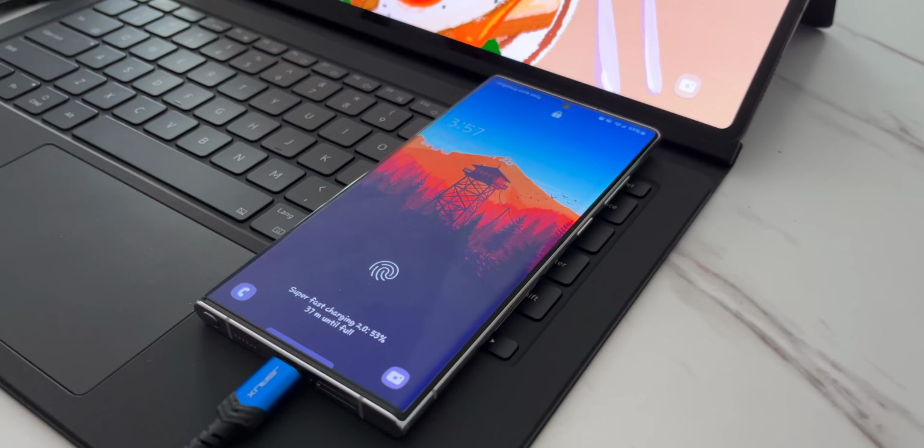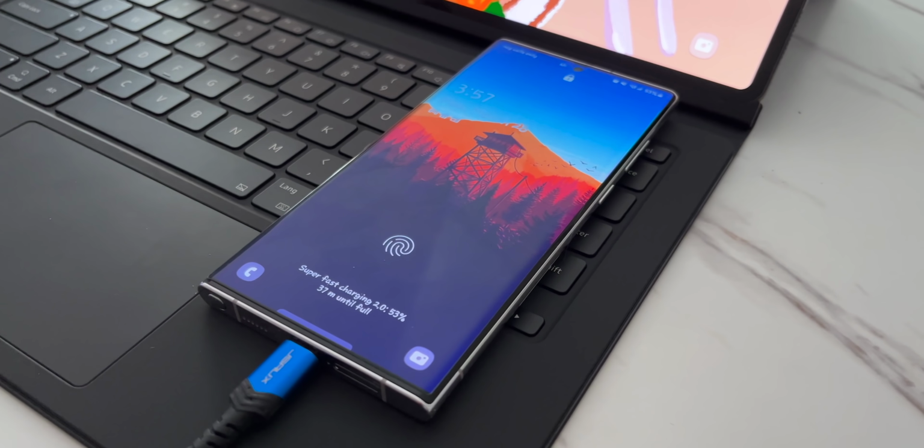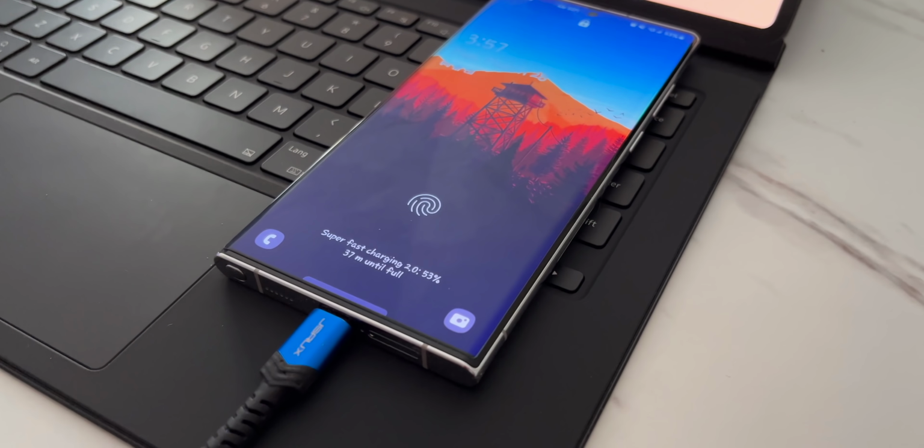Now, there are a few downsides that I wish Samsung would address in the future, and one of them is the charging speed. Now, the phone does charge pretty darn quick. It takes 1 hour to get from 0 to 100% using the 45-watt charger. Now, that's kind of rough. I'm not gonna lie. For a $1,000+ flagship, that's kind of rough.